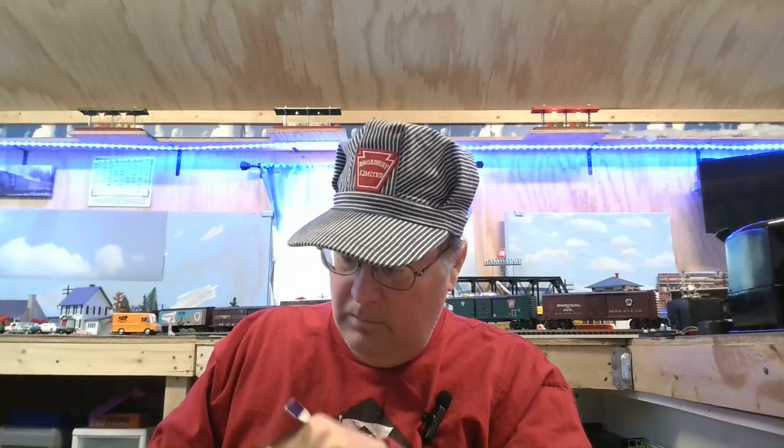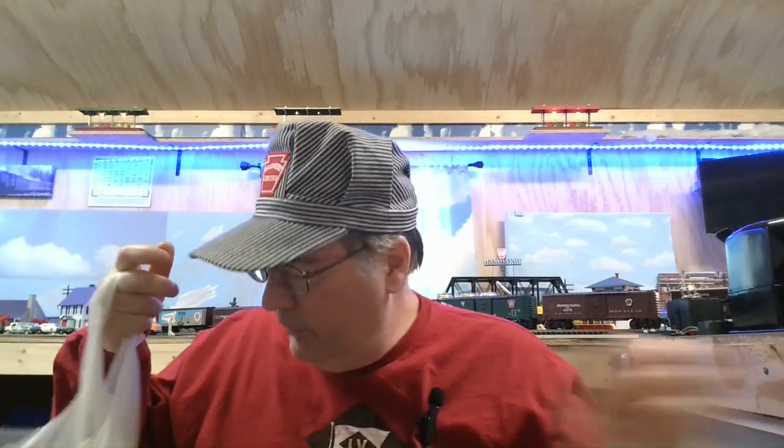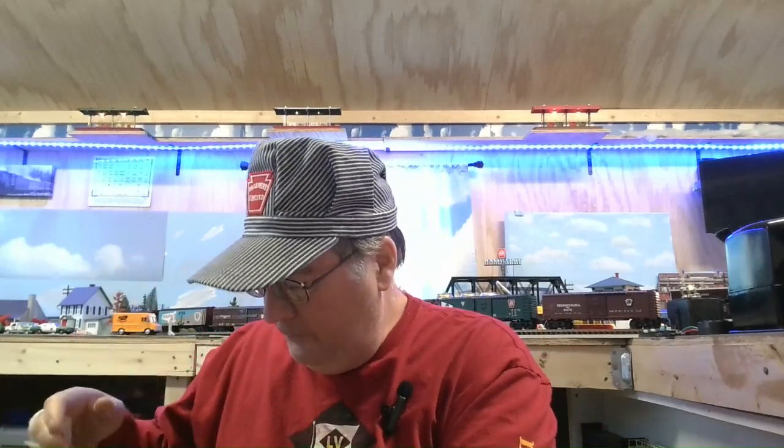What is this? I don't even remember when I bought this. They throw this in here? What the heck? Oh, okay. I did buy Lionel Lines, kind of a tanker truck. I have a bunch of Lionel Lines stuff. I guess I did buy them. Whatever. I can't remember everything.